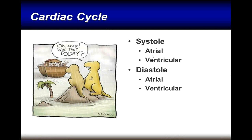All right. So on the cardiac cycle, systole versus diastole. What is systole? What is the point of systole? Correct. Asystole is, yes. So asystole is dead, which means nothing is working or contracting. Okay. So systole is contraction versus diastole is relaxation.